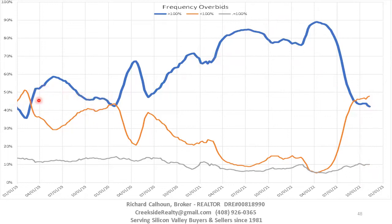Normally you'd be somewhere right around 45% getting more, 45% getting less, 10% getting right at their asking price, which is why the median list price to sale price ratio is often right at 100%. Now you're looking at the sellers getting less in the orange, which is why it's bolded. And then finally down here looking at the gray line, which is the sellers getting exactly their asking price.